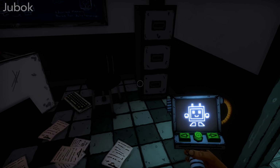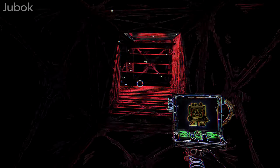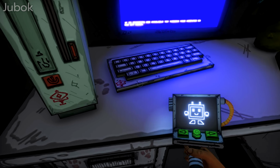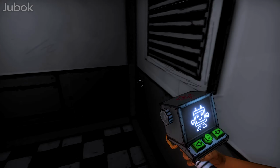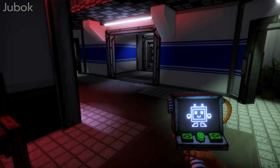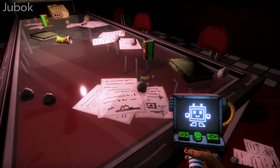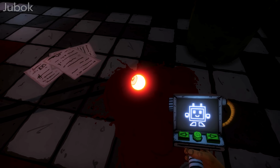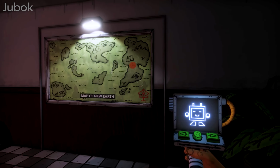Access granted. Anyway, I can use the red keycard here. Here's the third eyeball. It's blocked here. Let's go back. Let's use the keycard we just acquired. Access granted. Is this a meeting room? There's a projector over there, but it seems like it's not usable at the moment. A map of a new Earth.